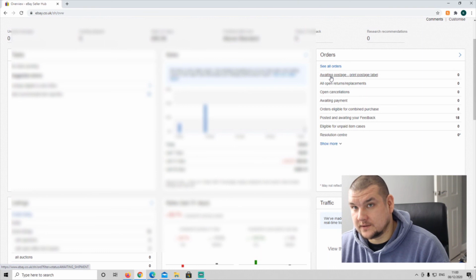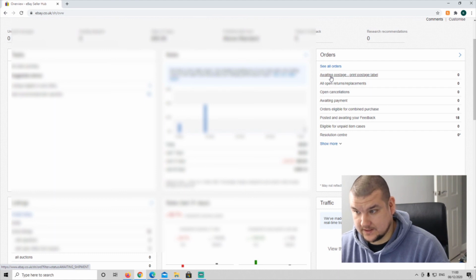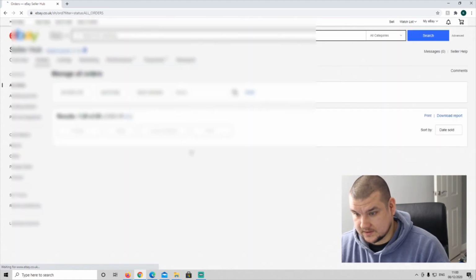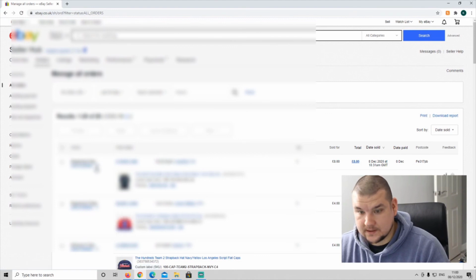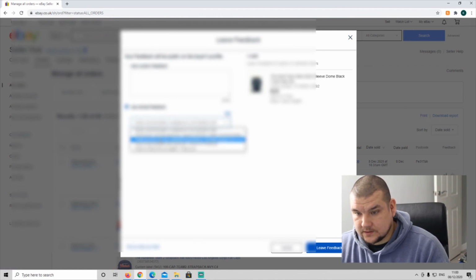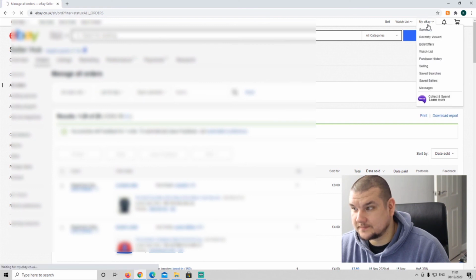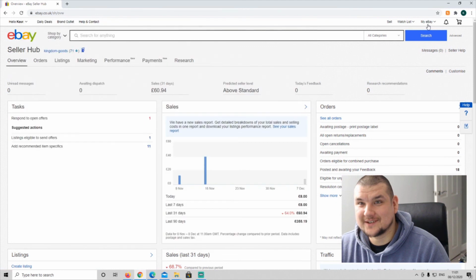Oh, sorry. When you buy the postage label through eBay, as soon as you've paid, it already marks it dispatched. So all we need to do is leave them a little feedback, thanking them for the order, basically. I'll just use one of the default ones over here, but you can also write your own. So: thank you for an easy transaction. That will do. Leave feedback, and boom, we've finished our first order.